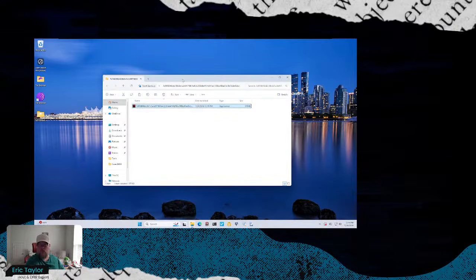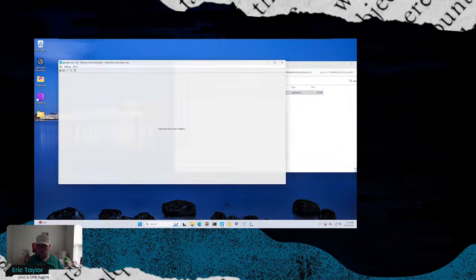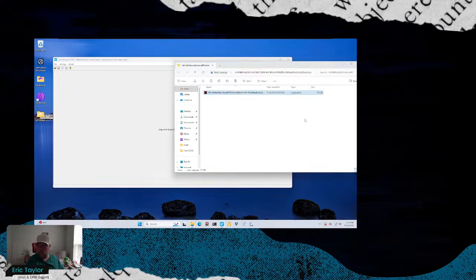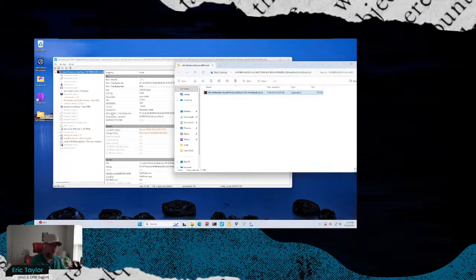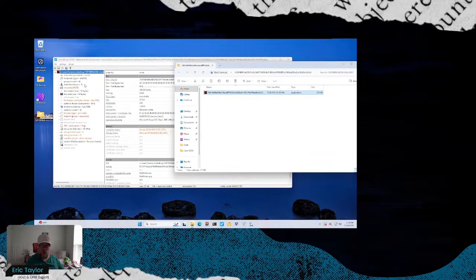Interesting. All right, before I just nuke this VM into orbit, let's load up PE Studio and drop it in here and see what malware we could potentially determine this thing does. All right, so this thing's coming through. It came back with the VirusTotal score, which is good.